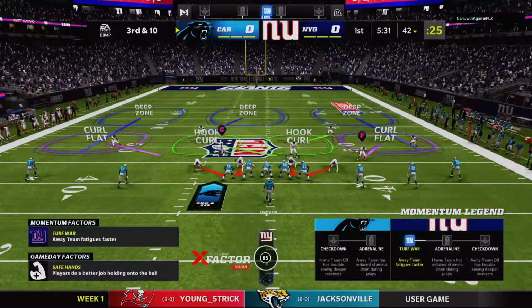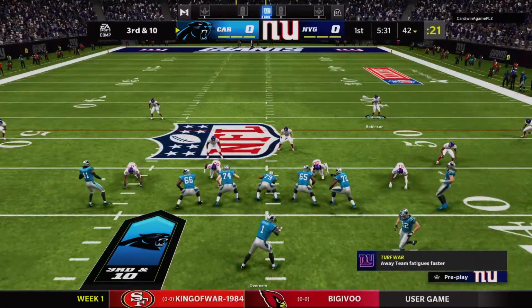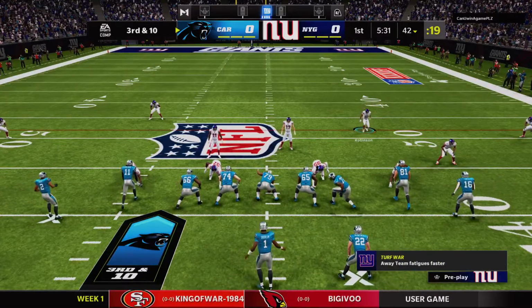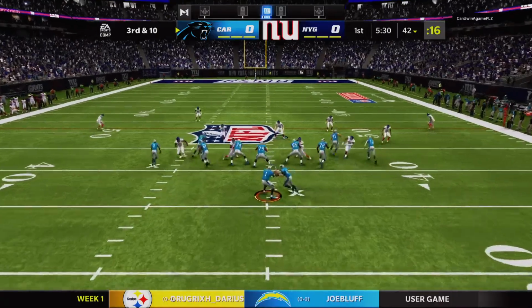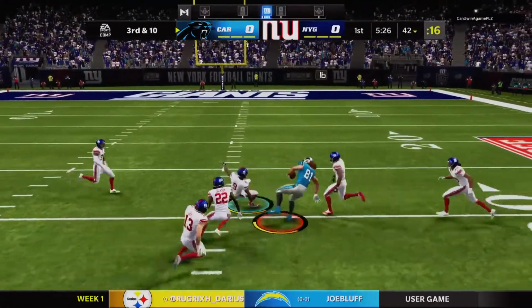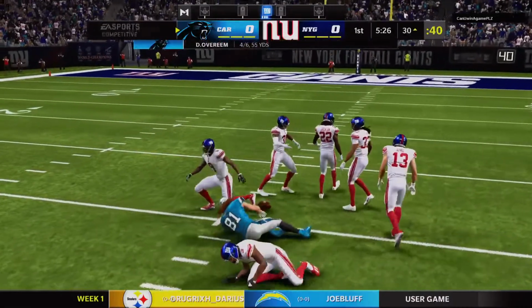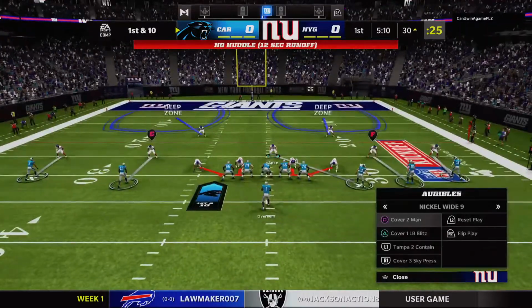Now they face a 3rd and 10 after back-to-back incompletions. Off the play fake, he'll look to throw. Open receiver, that's Hayden Hurst, the tight end. And they're going to have another 1st down as the tackle's made at the Giants' 30.